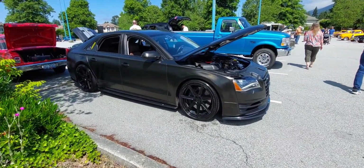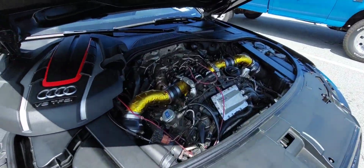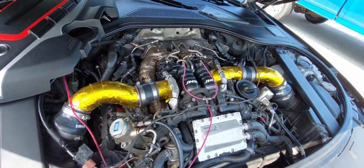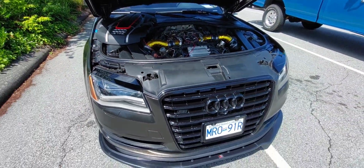I didn't expect to see a four-door Audi here, but these things can be a weapon. This one looks heavily modified. They come turbocharged from the factory, and they have quick shifting transmissions. They can be really, really fast.